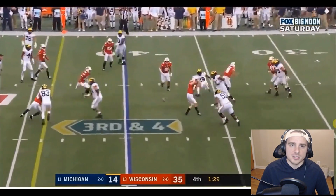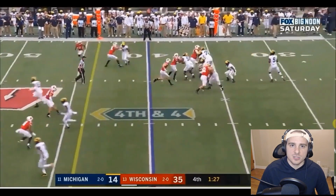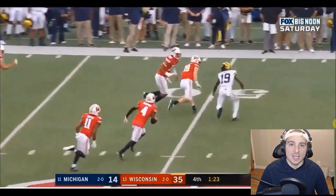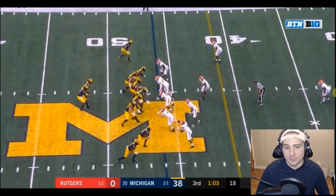Grow some confidence, lean on your running game, and spread the defense out with some end arounds, some easy throws that can really utilize the strength of your athletic wide receivers and your deep running back room.